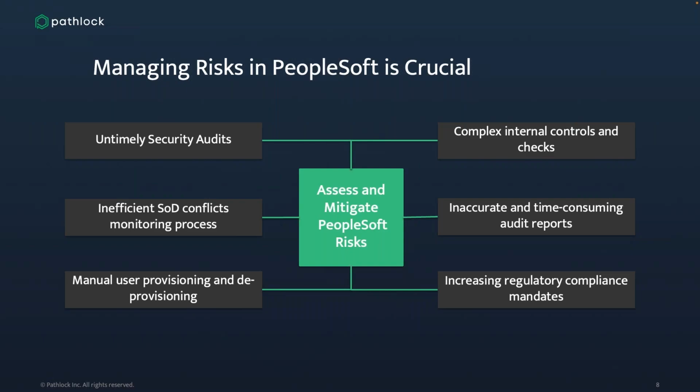Inaccurate and time-consuming audit reports. It really boils down to, if you've got the right things in play, the right logging, the right controls, it can definitely minimize the amount of time you're going to spend on those audit reports. And it's going to minimize the amount of effects those audit reports have on your organization as a whole.